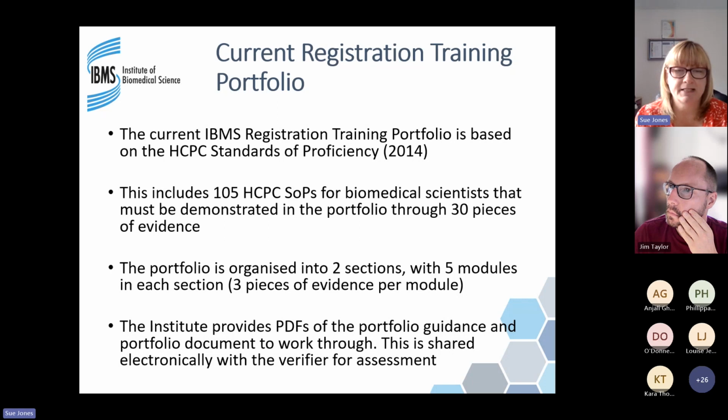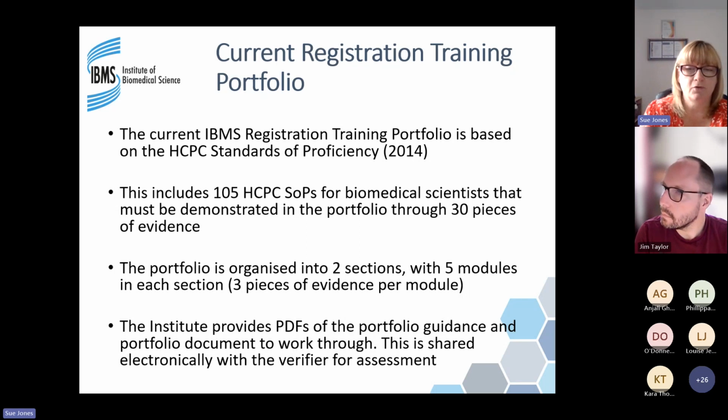And if it's a sandwich placement, we ask that you organise to contact the education team. They will send out that documentation, and then the candidate can start work on the portfolio. So we'll discuss with you as we go through how this is going to change now that we have this updated digital version. And then at the end of the placement, at the end of the portfolio evidence gathering and completing the portfolio, then that evidence will be shared electronically with the verifier for assessment.